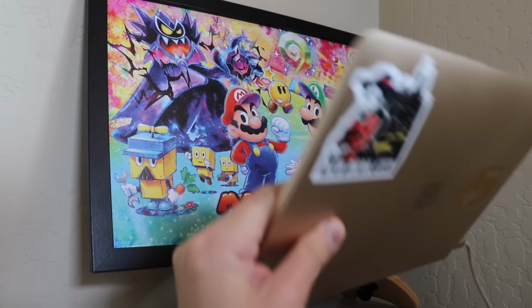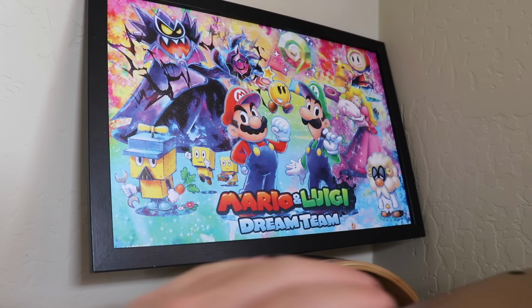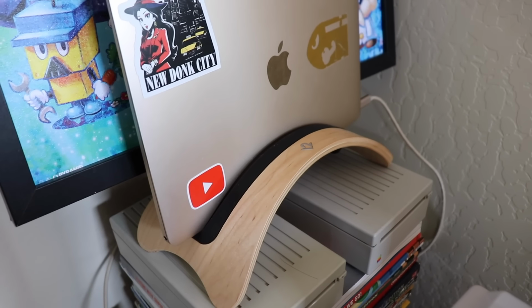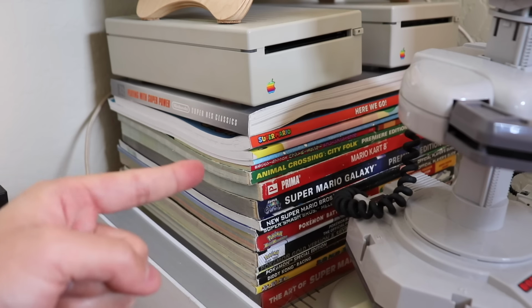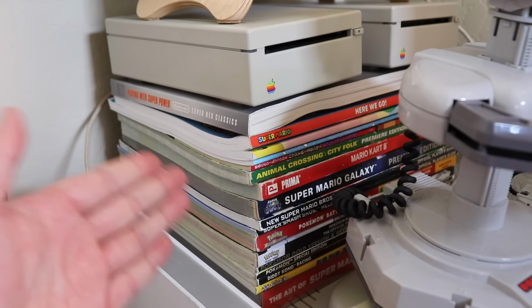And this is some art of Mario and Luigi Dream Team. I bought it just because it looked nice. Also, you dream in the bedroom, so it fits in this room. MacBook sitting on top of a 12 South bamboo stand, and that's sitting on top of some vintage Apple floppy drives. Again, I like how I themed everything. And they are sitting on top of some game guides from newish and vintage games I got from various places.